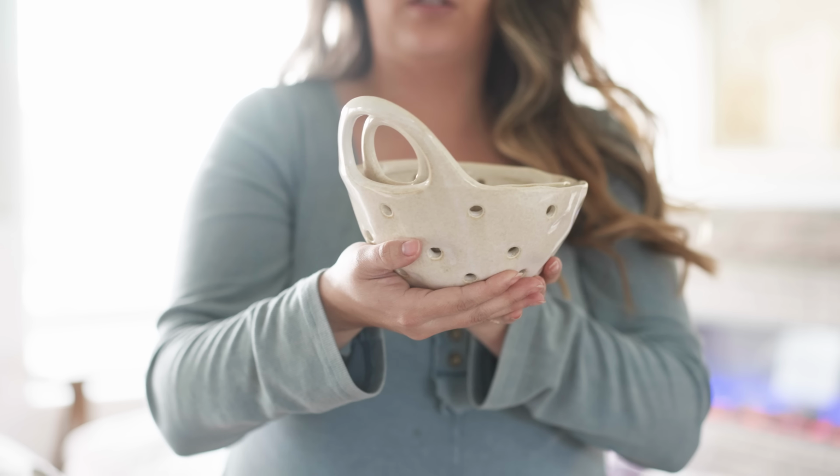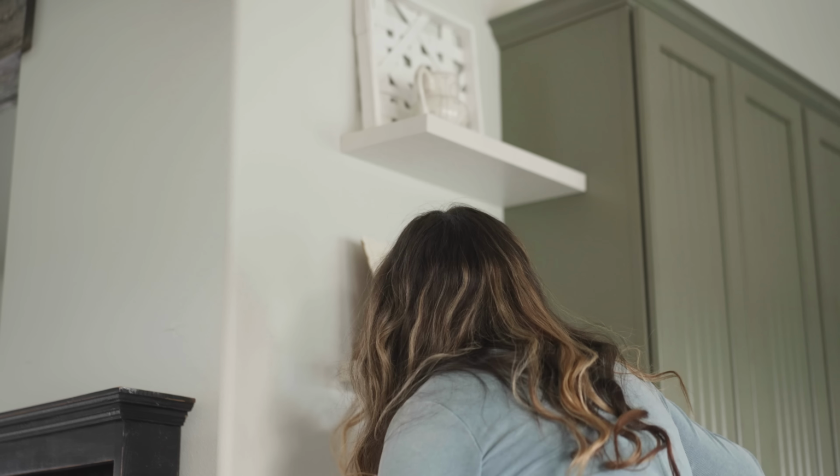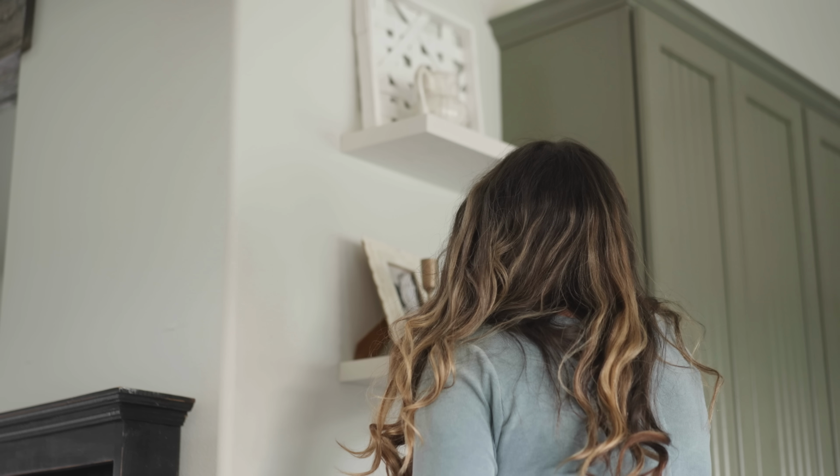If you guys are somebody who loves to do wooden trays and decorate those, these are such great filler pieces for those. I definitely don't do that as much anymore, and now it's kind of making me want to.